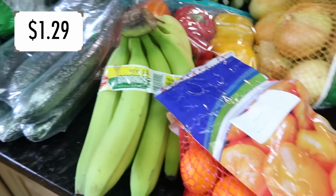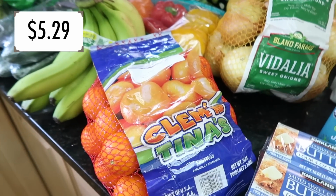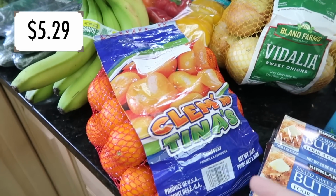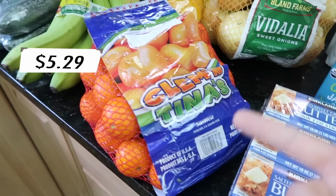I also got some bananas. Got some clementines. I love having these. Oh my gosh, they're so juicy. It's like a nice little summertime treat. If you're hot, if you've been swimming in the pool and you need to rehydrate yourself, grab yourself 4 clementines because 1 is never enough.